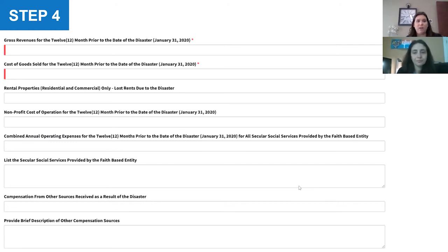Dimitri, if you have cost of goods sold and operating expenses, I would put them all on the second line on step 4 and just be prepared for the breakdown later. We don't see any additional place to provide that information, and you are definitely one of the businesses that would have both.